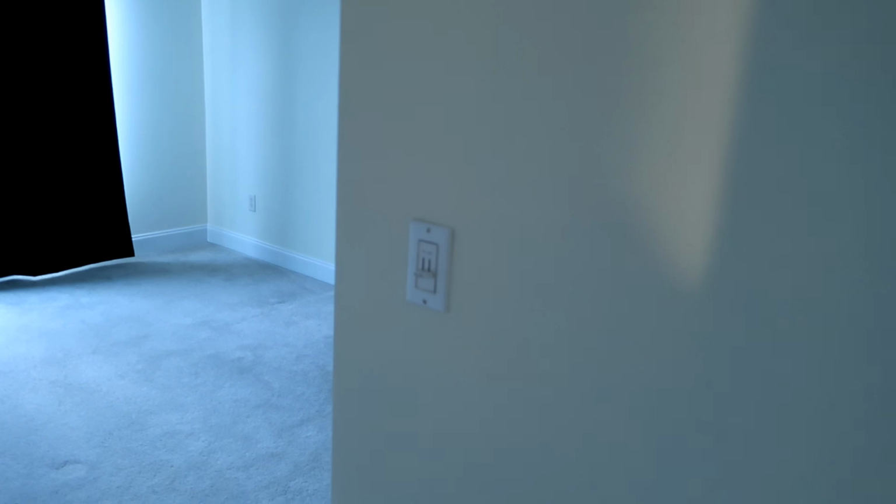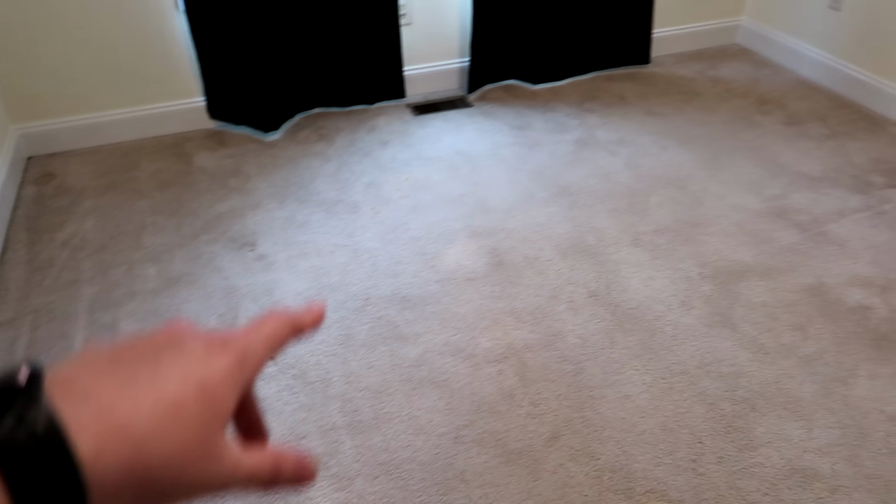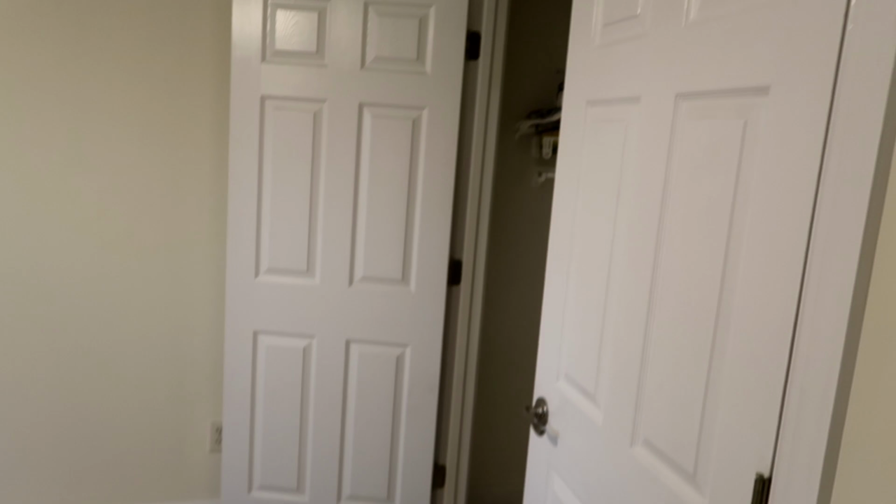Coming back here, Neil's room used to have that textured paint on it. Oops, the light's over here. Used to have that textured paint on it that was like a green color. Not anymore. So his room's done. They got the carpet clean. Even most of the ink stains out that were in there.